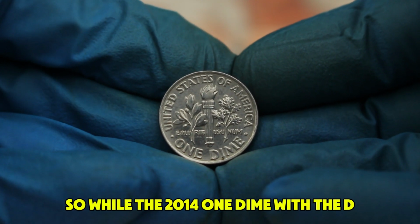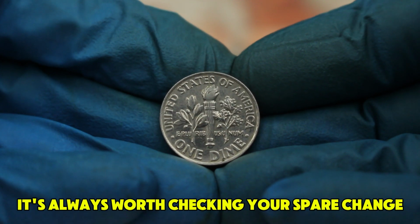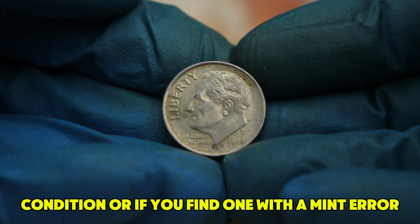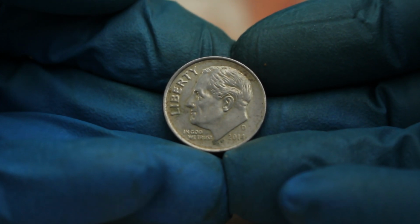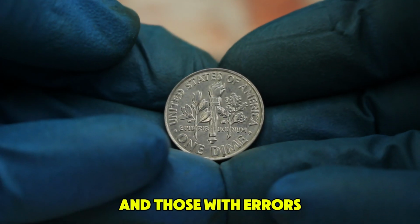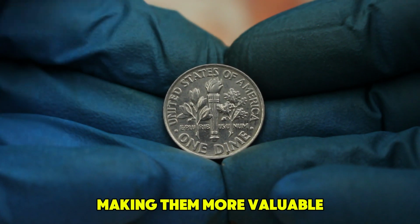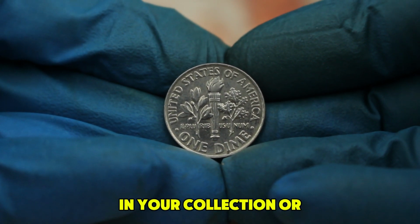So, while the 2014 1 dime with the D mint mark may not make you rich, it's always worth checking your spare change. If you come across one in uncirculated or excellent condition, or if you find one with a mint error, it could be worth more than its face value. Keep in mind that coins in perfect condition and those with errors are always more attractive to collectors, making them more valuable.